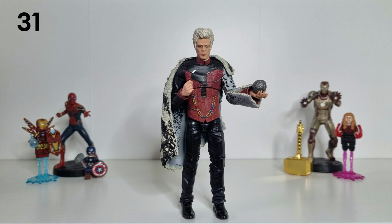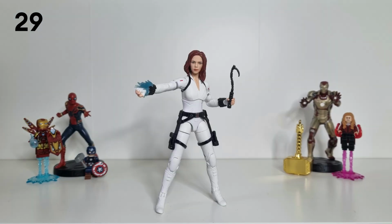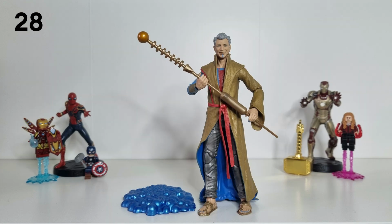31, The Collector, the rarest figure in this entire list, but quite easy to buy in the UK, which is weird. 30, Classic Loki is bright as hell and I love it. 29, Black Widow, the ScarJo likeness is absolutely great. 28, Grandmaster really surprised me, he looks spot on, loving those colours.